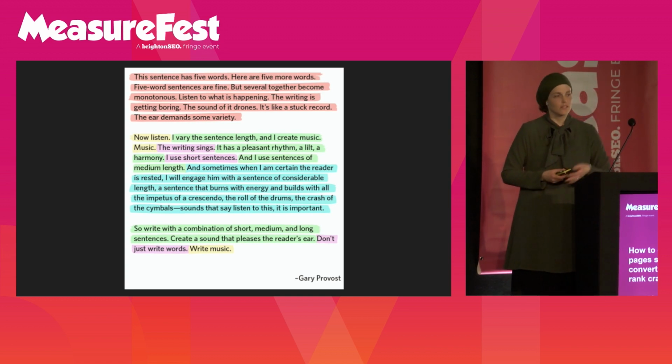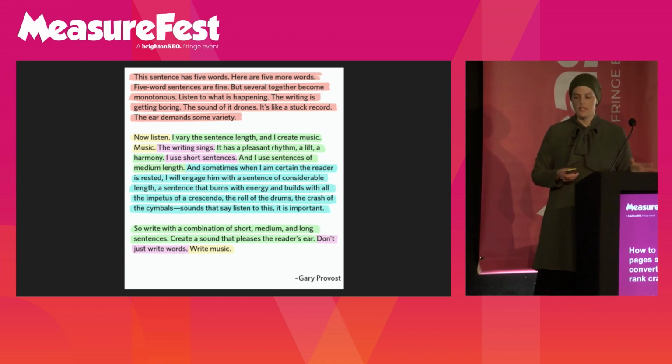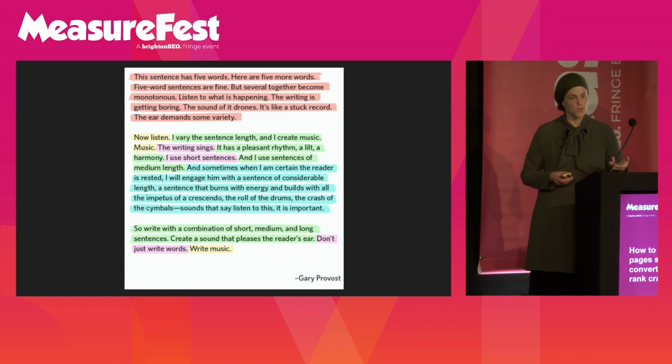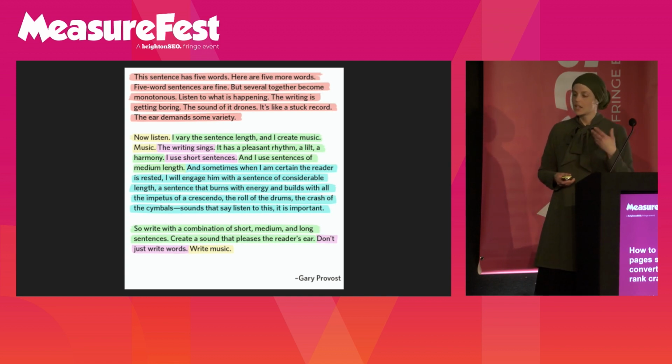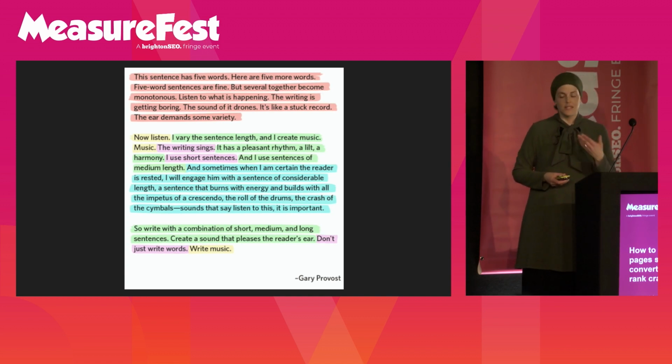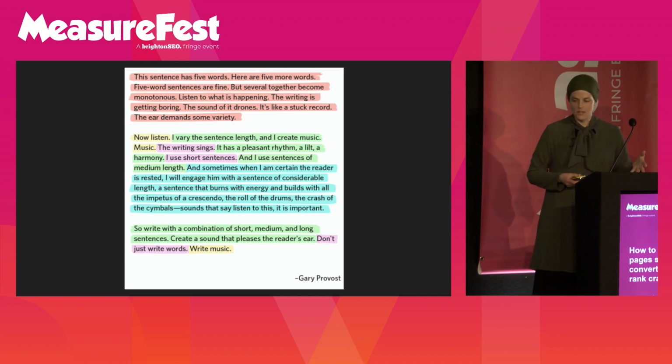And on the other hand, now listen. I vary the sentence length and I create music. Music. The writing sings. It has a pleasant rhythm, a lilt, a harmony. I use short sentences and I use sentences of medium length. And sometimes when I'm certain the reader is rested, I'll engage him with a sentence of considerable length, a sentence that burns with energy and builds with all the impetus of a crescendo, the roll of the drums, the crash of the cymbals, sounds that say, listen to this, it's important.